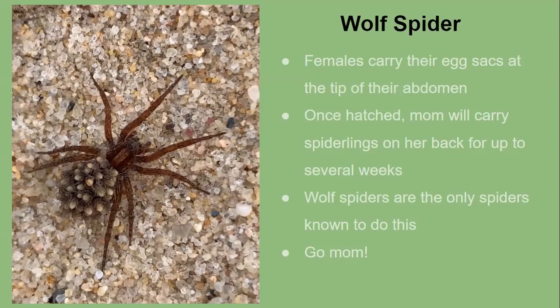She will carry her egg sac at the end of her torso or her abdomen around with her. So because of this, she will always have to keep her abdomen raised so that her egg sac doesn't drag on the ground, which seems very tiring, but she's actually still able to even hunt like this. And she will even mend tears to her egg sac, which is pretty cool.